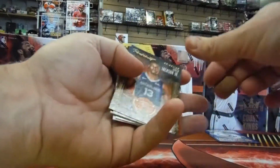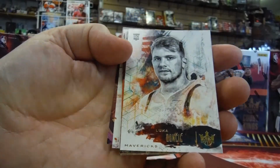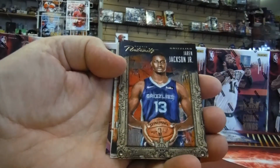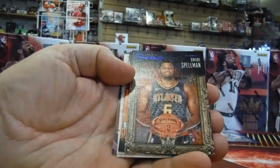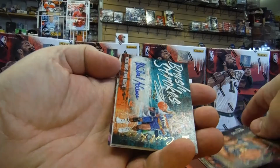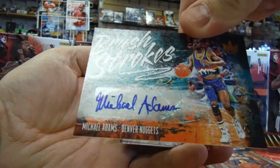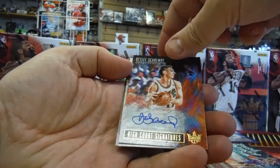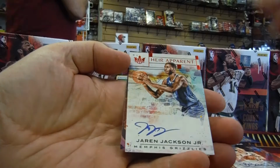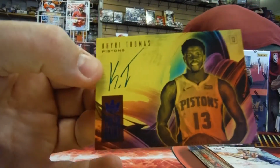So let's see what we got here. We got a couple numbered cards. We got the Luka rookie. Did you already send in our PSA cards? Not yet. We might have to add that one in. We'll have Joe look at it under the microscope. We got numbered Jaren Jackson Jr., number 46 of 199. Omari Spellman, numbered to 25. And then we got the brushstrokes, Mike Adams, sticker auto. Mr. Schrempf, sticker auto. Jaren Jackson Jr. on card. And Kyle Thomas on card.